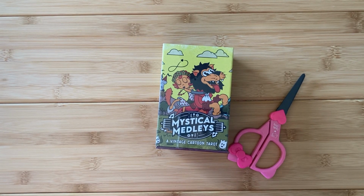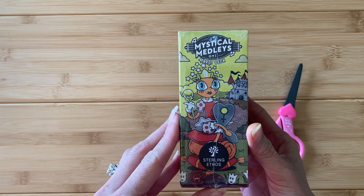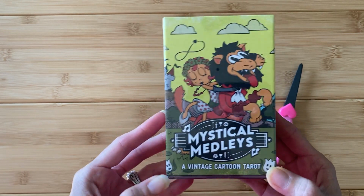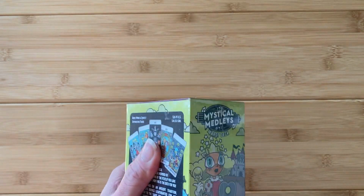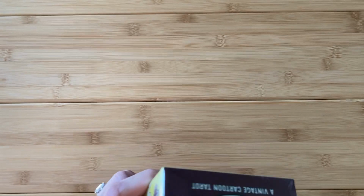So for instance, in the Alice in Wonderland deck, the Lovers card is represented by Tweedledum and Tweedledee. I love those guys, but I do not think of the Lovers and what the Lovers card typically stands for when I think of Tweedledum and Tweedledee. So anyway, this one just came out, and it immediately grabbed my attention because I love Merry Melodies. I'm of that time period where Merry Melodies was a thing. And this is Mystical Melodies, a vintage cartoon tarot. So this is if you like 1930s cartoons, Betty Boop, all of that kind of stuff. This is that genre of artwork, which of course I definitely resonated with.